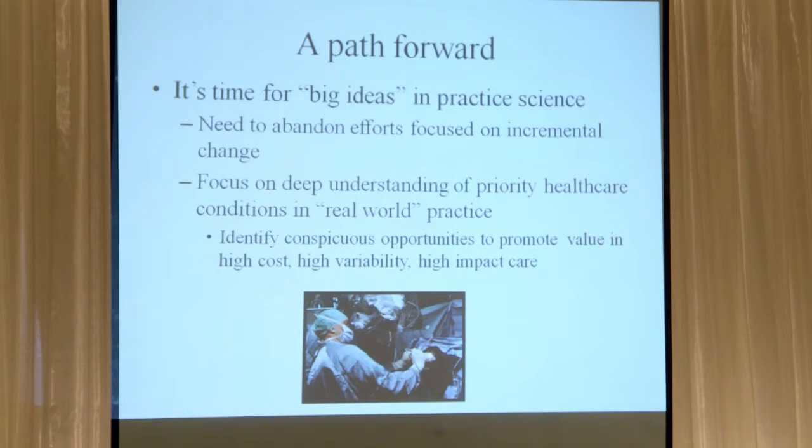So in any event, what I would like to suggest is that we need a specific path forward. I think that it is time for big ideas in this area of practice science, and specifically, I believe we need to abandon efforts focused on incremental change. All these little tiny things. I mean, the stern is up in the air, at least with respect to the financial aspects of the healthcare system. Picking at this in little pieces is really not going to solve things.